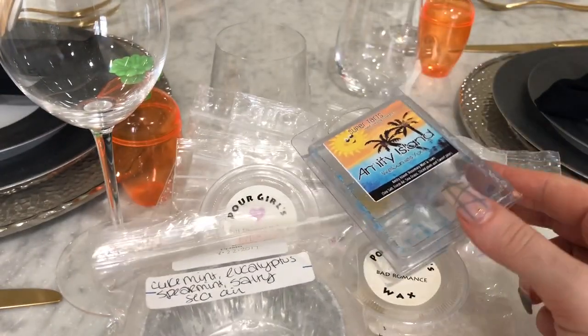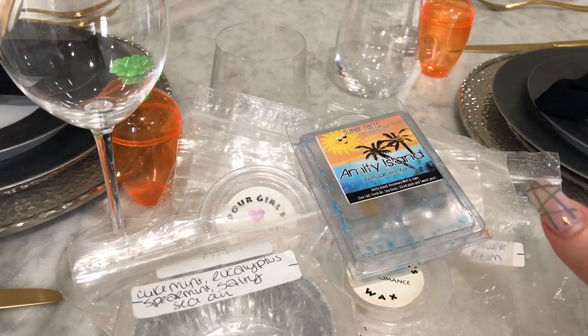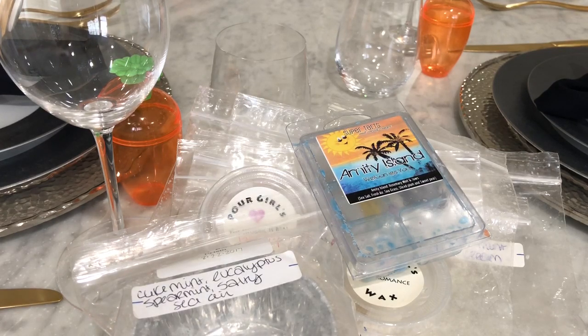I also had a very brief moment with Rosemary Mint where I actually enjoyed it in wax, and it was very fast and fleeting, and now I am over it. Absolutely not. I hate Rosemary Mint in wax. I used up all the last bits that I have, and I will not repurchase anything Rosemary Mint. It's not for me.